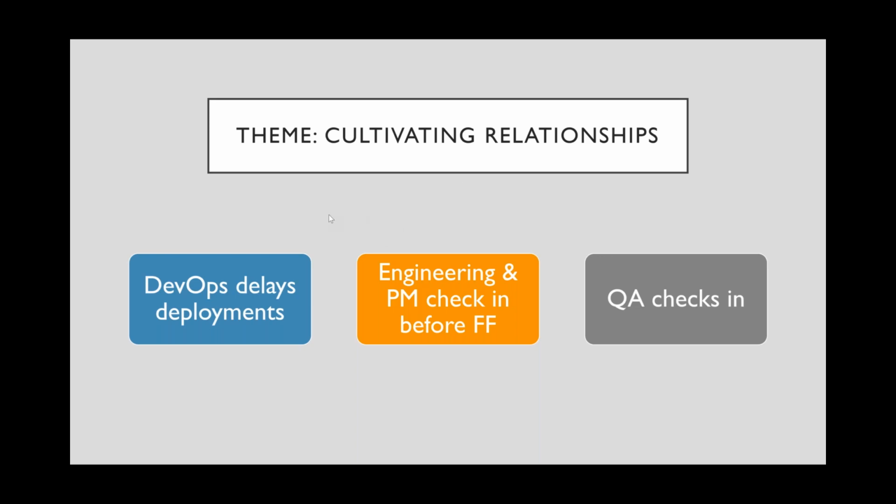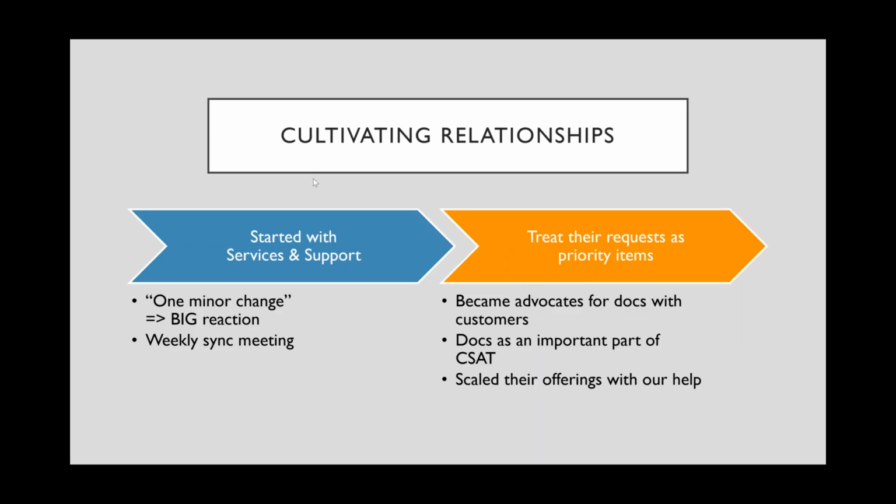And I just want to point out, I don't know if anybody caught on, but the theme here is that we are able to get DevOps to really help us out and delay deployments if we need to. Engineering and product management check in with us before a feature flag is turned on, and QA is also constantly checking in with us to make sure that we've got the information we need to make sure that the customers are successful.